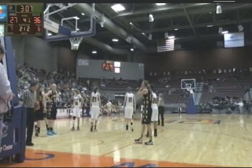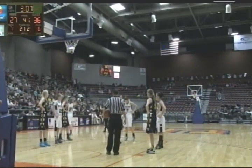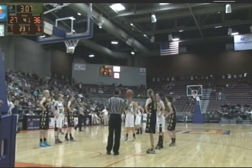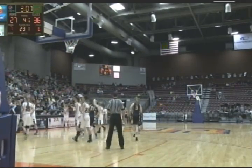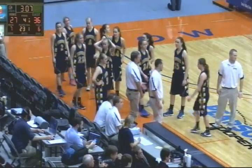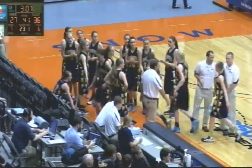3:07 to play. The game is still manageable for North Sevier. Still an opportunity. They've hung in, and they've kept themselves at least within reach. And they've given themselves several opportunities to cut into this and just come up short on all of them. Timeout taken. Morgan shooting from the line when we come back in 1 minute.